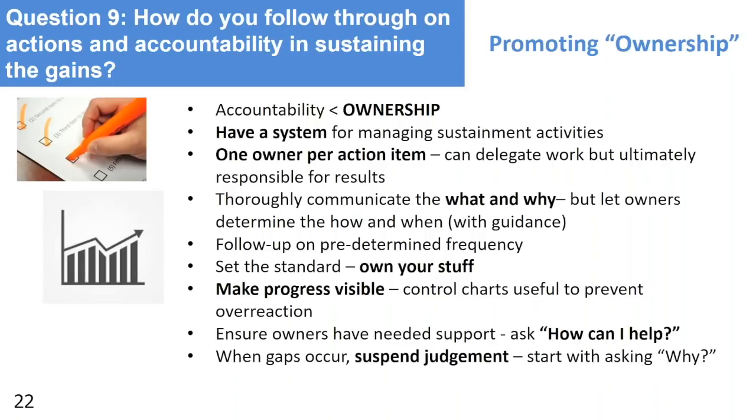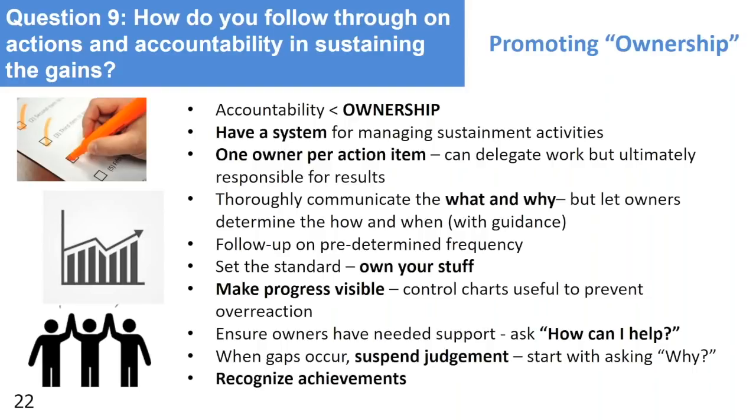This is very important. When gaps occur between what our target is and what our actual condition is, don't start with judging. Start with asking why. There may be a legitimate reason. It may be giving us invaluable information about our process. Maybe one of our countermeasures wasn't as robust as we thought it was. Maybe they need more support or resources before you jump right to judging. And again, recognize achievements. Sustaining is difficult. After the initial fanfare around the A3 has somewhat subsided, you want to make sure that we keep celebrating that we're sustaining the results that we achieved in the beginning.